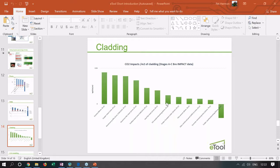Then these other items, your fiber cement, glass reinforced panels, timber weatherboarding, PVC weatherboarding, they're all very low impact compared to the metals. So yeah, try and avoid the metals. If they do require metals for their design, then I guess it's steel. But yeah, try and avoid and push them towards GRP, fiber cement, or timber, obviously, if they can.